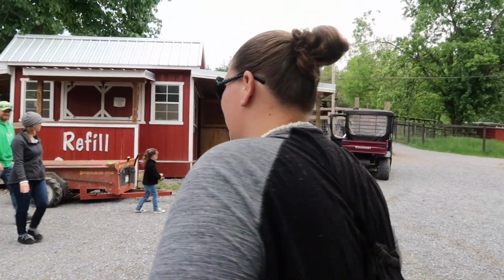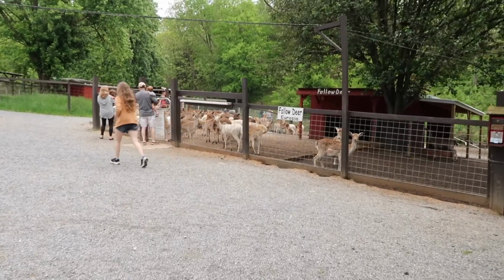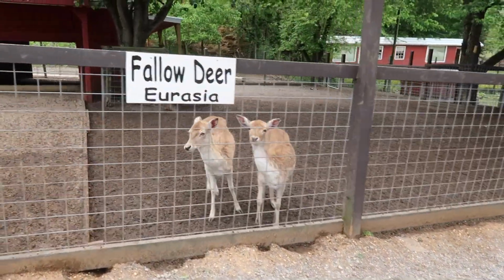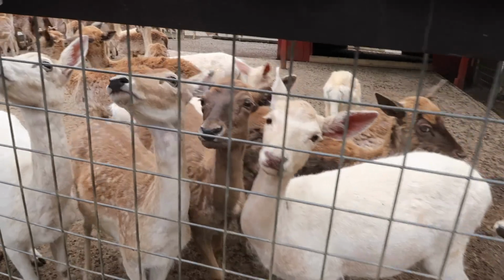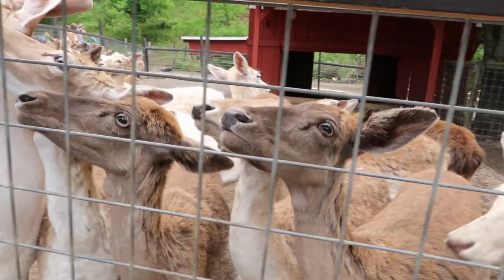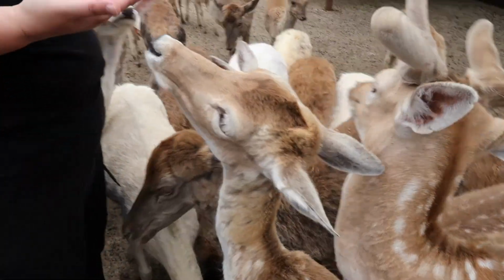Do you wanna go in there? I feel like they're gonna be worse than the goats. Let's figure out how to get there. Let's see, the fallow deer. I don't know about that. Hi. You're all so gorgeous. I'm going in. Watch out. Oh my God. Okay, I'm out. That was quick.